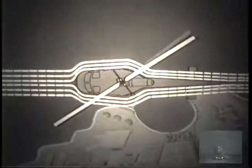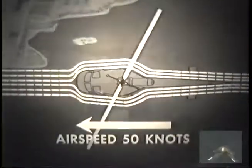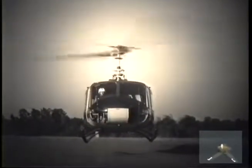The other force is in effect only when the Iroquois is in forward flight. It is the streamlining effect of the relative wind passing over the fuselage. For streamlining to be effective, airspeed must be at least 50 knots. If you are at a hover, there is only one force to prevent fuselage rotation, the tail rotor.